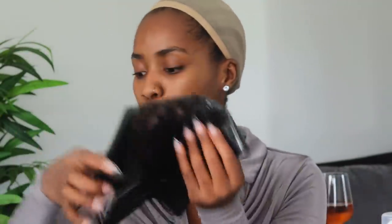It says this wig is called Wigs by Charisse 014. It is a silky texture, 20 inches. It's a chocolate brown color. It's a glueless lace front cap, 200% density, and it's a tinted transparent Swiss lace. And then lastly, we have our little wig bag so we can put our wigs in here when we are trying to store them. So we're gonna get straight into the video, guys.